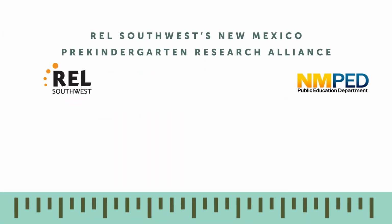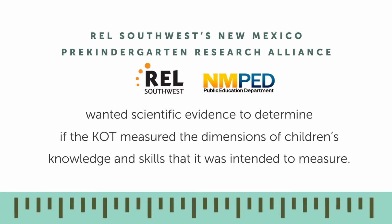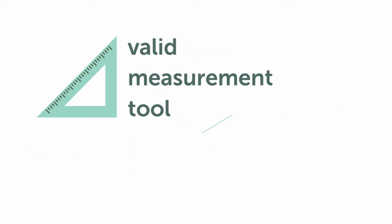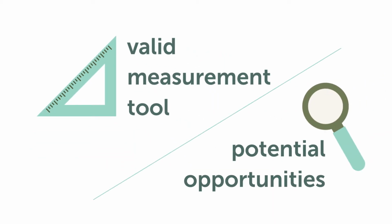REL Southwest's New Mexico Pre-Kindergarten Research Alliance wanted scientific evidence to determine if the KOT measured the dimensions of children's knowledge and skill that it was intended to measure. In other words, that the KOT is a valid and reliable measurement tool for children's competencies in these dimensions. Additionally, they wanted to identify potential opportunities to strengthen the KOT for future use.